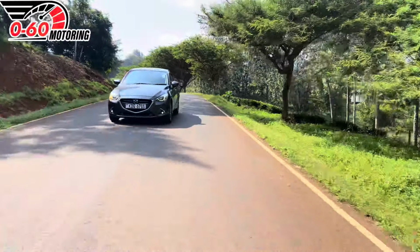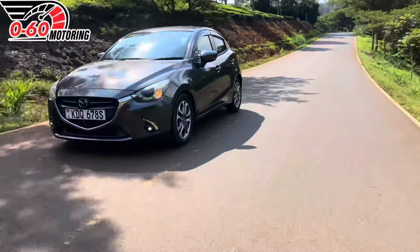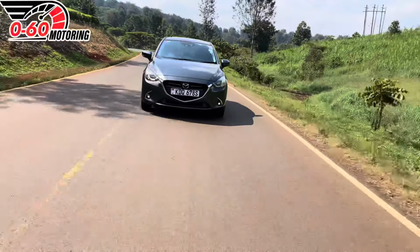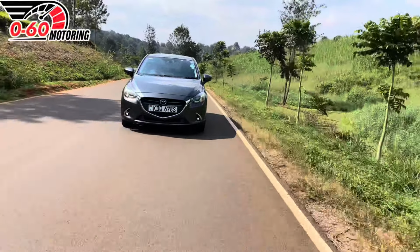Now, in terms of power delivery, this car actually weighs around 1,000 kilograms. That should be close to 1 ton. And now, when you're looking at the power ratings of this car, you're looking at 105 HP and 270 Newton meters of torque.